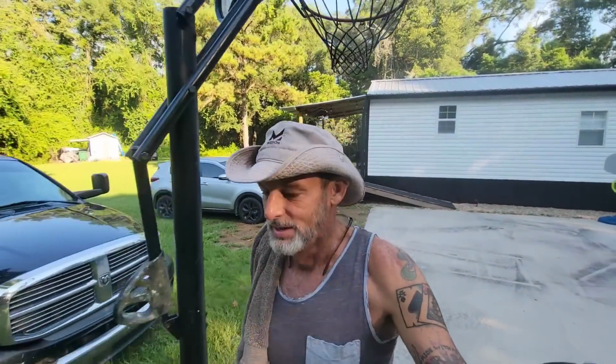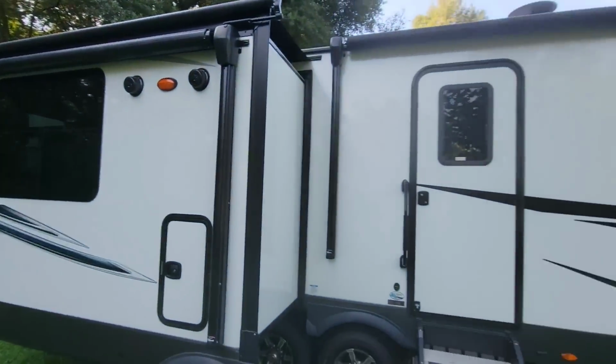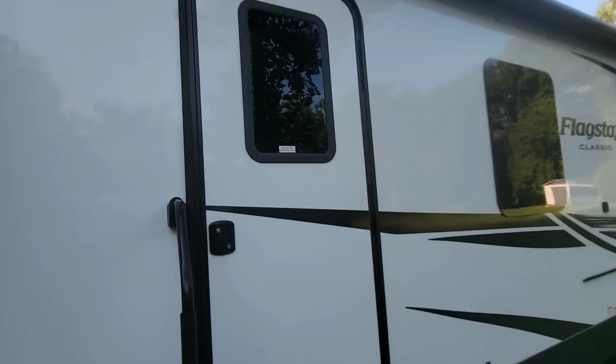Because it's for rent. You guys want to rent it? You guys want to stay in it? You guys want to come to Florida? You guys want to come to Springs? You guys want to meet me? Well, before we do that, we're going to show you what all we have inside the RV, so you guys can help me better equip it for something I might be missing, overlooking, or something that might be a good idea. But boom, here it is. Let's go and see what we got.